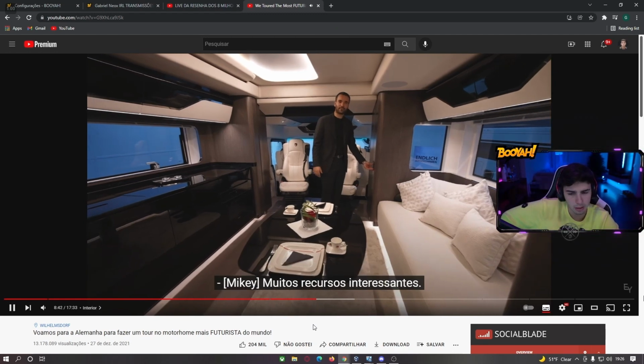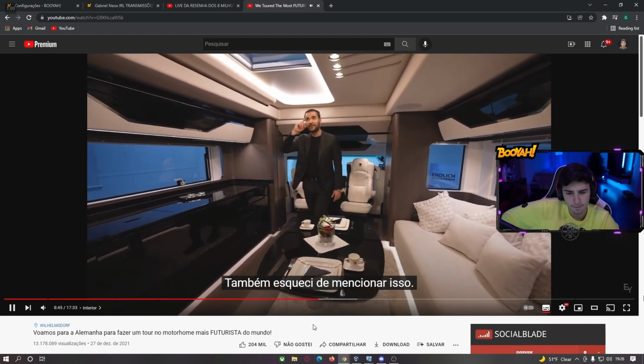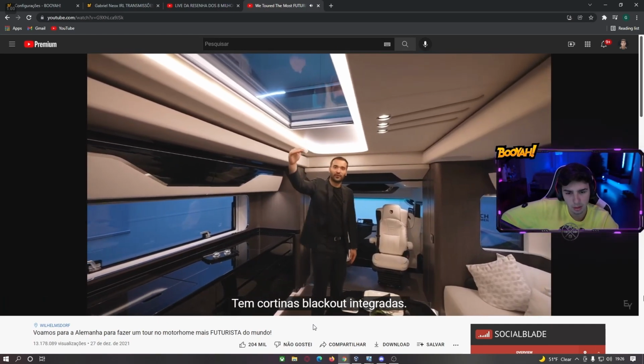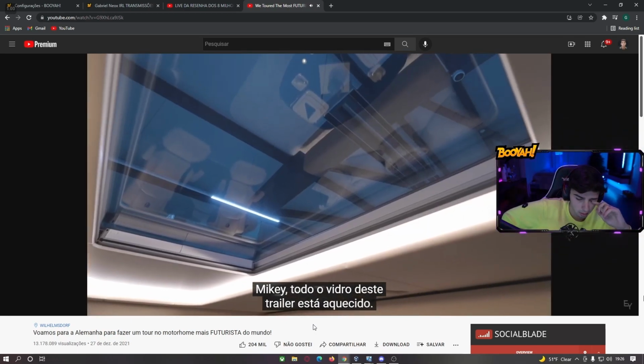A lot of interesting features in this thing. Correct. Now, I also forgot to mention this. We have a skylight right in the center, bringing a ton of natural light to the space. You have built-in blackout shades also as well. And Mikey, all the glass in this motorhome is heated.